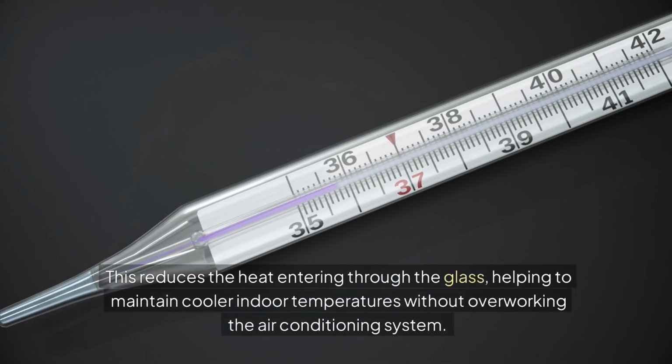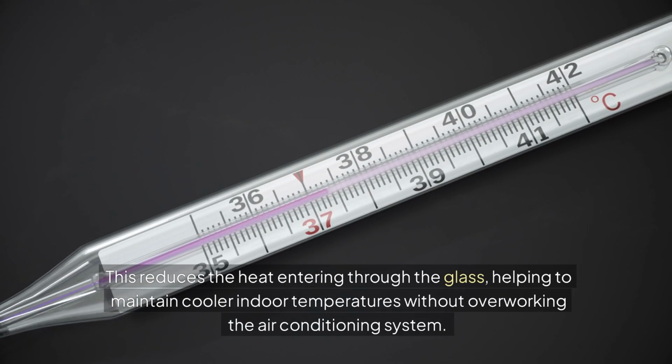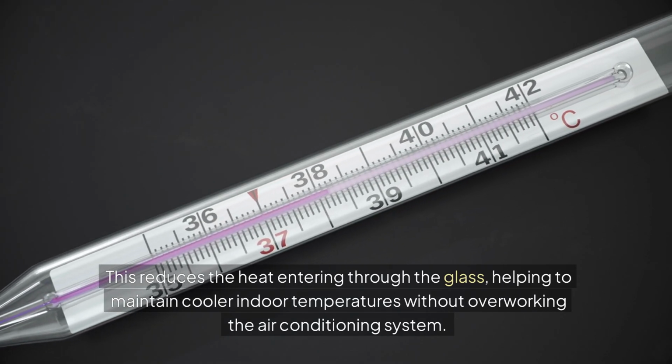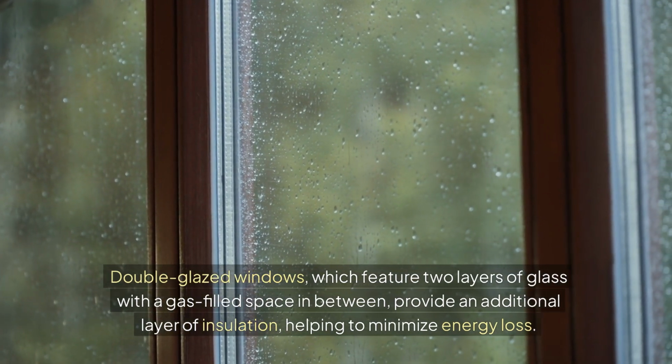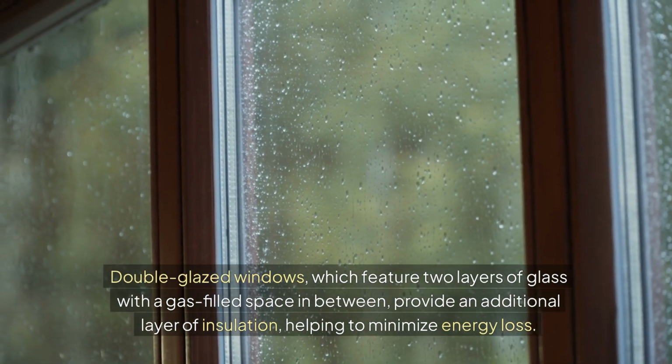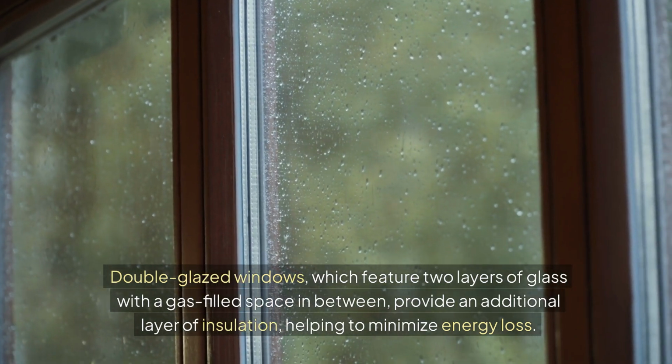This reduces the heat entering through the glass, helping to maintain cooler indoor temperatures without overworking the air conditioning system. Double-glazed windows, which feature two layers of glass with a gas-filled space in between, provide an additional layer of insulation, helping to minimize energy loss.